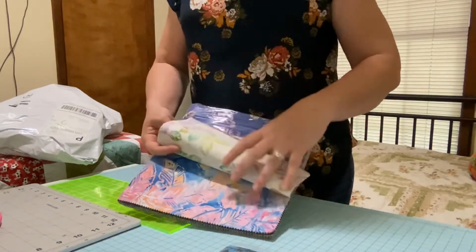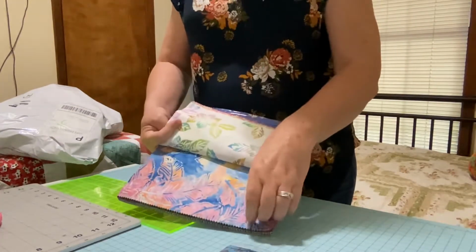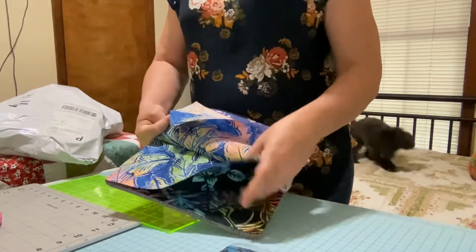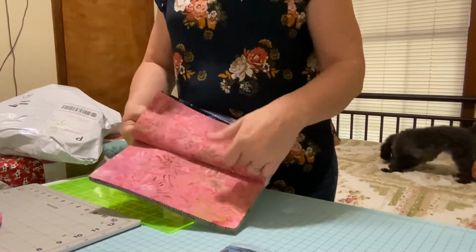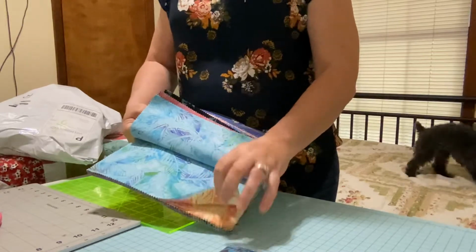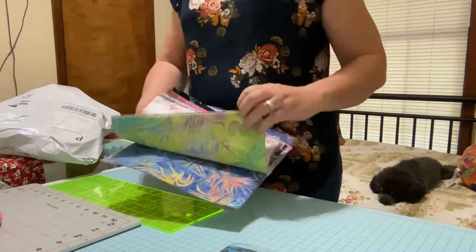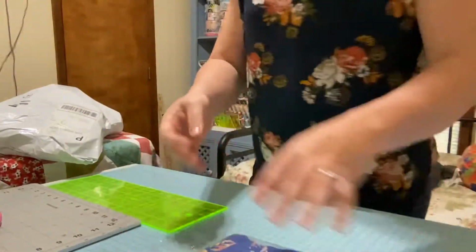So this was the Bernitex Bali Hawaii 2. I like the first one better just because it's sea turtles and shells and pineapples, and this one, like I said, is just, if you like flowers, hey. If you like big, beachy palms, then this is for you. This was $30. This was $30.